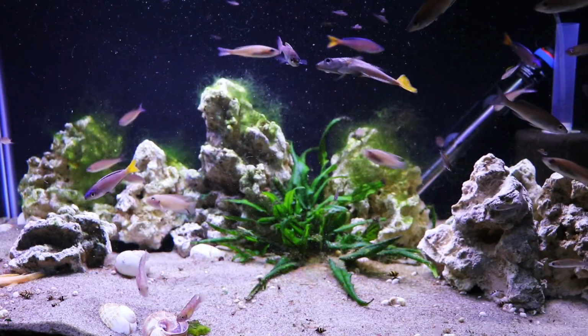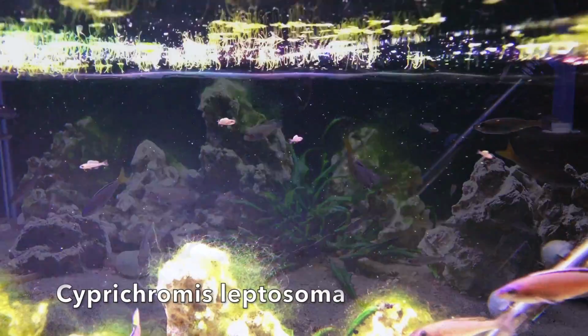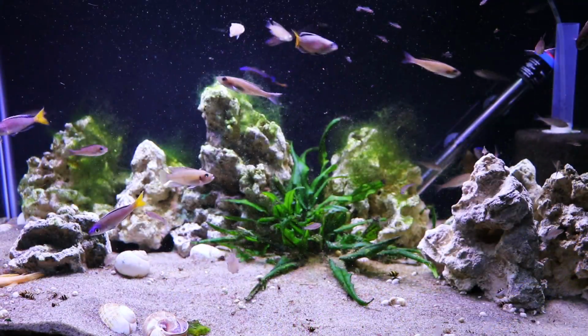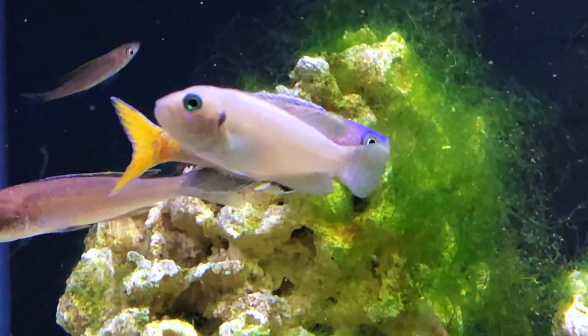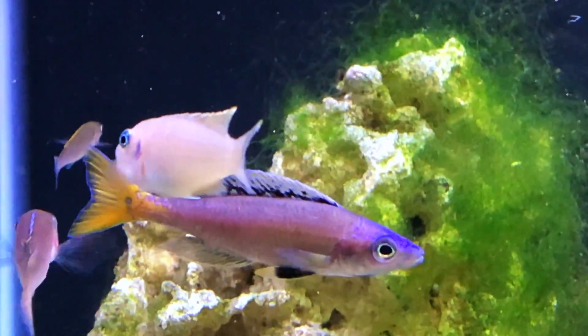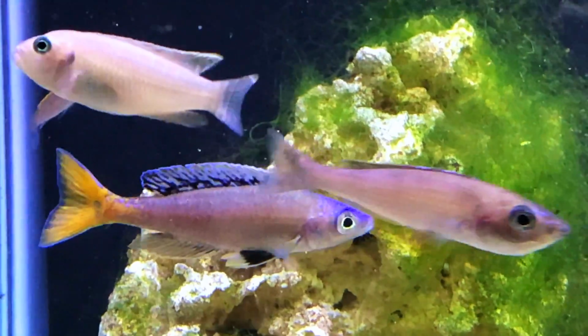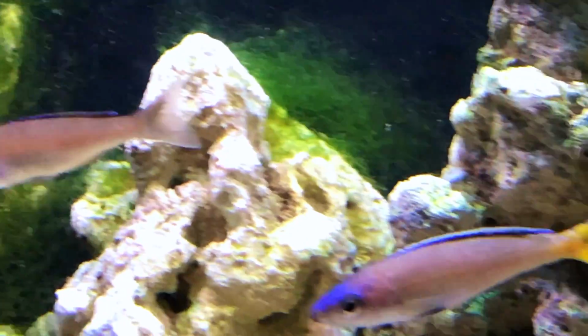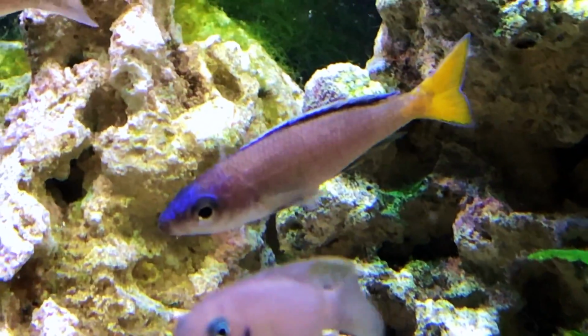So this is our 40-gallon breeder, Cyprichromis leptosoma breeding tank. We get, again, you can see so many babies up there at the top. And we just recently thinned out this herd a little bit and brought a bunch to some local swaps and auctions. And we've got a bunch of holding females in here. This is, again, one of the fish that I really wanted when we started up our fish room. The males, as you can see, look amazing. They've got that purple color with the yellow tails.